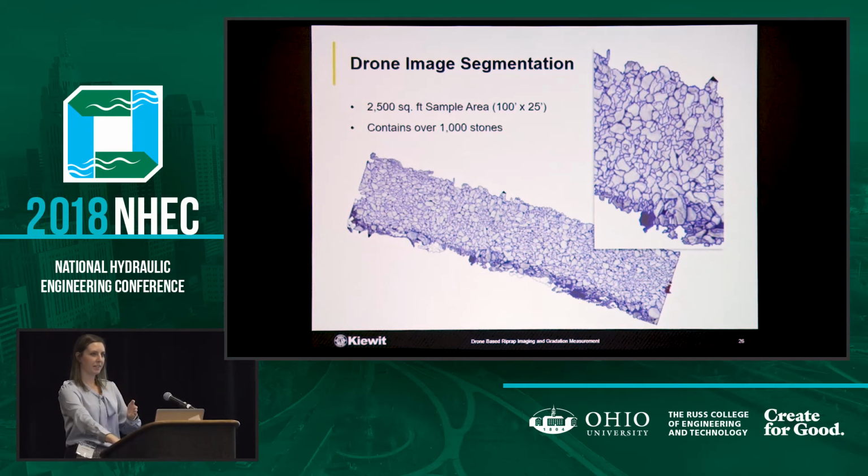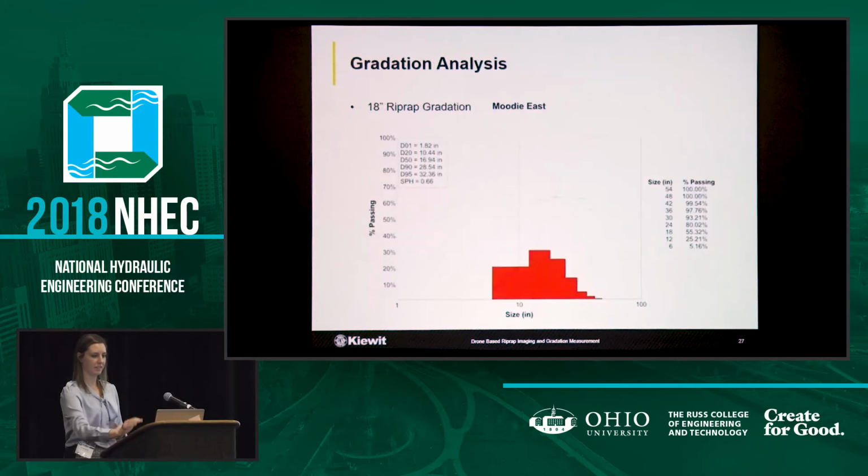So we added the scale, the 2,500 square foot scale, and then it outputs the 18-inch riprap gradation. In this sample, we're getting a D50 of 17 inches with about 55% passing the 18-inch gradation. So we're proving to ourselves in this instance that we're meeting specification.